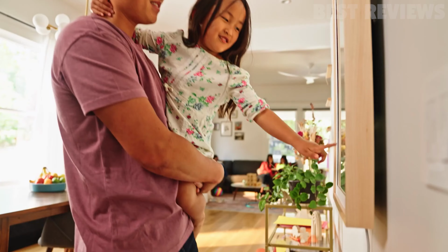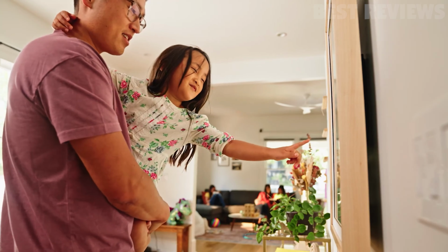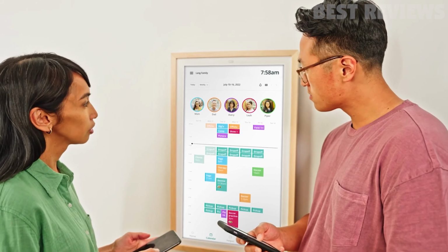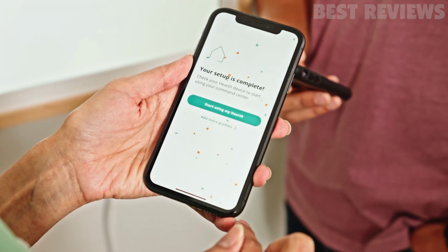Well, now there is. Hearth Display is here to make your life easier by replacing all the outdated systems you use now. Hearth is an interactive touchscreen display that keeps track of all your family calendars, to-dos, and routines, and makes them visible to everyone. Hearth connects everyone's calendars all in one place, so it's easy to visualize and keep track of each other. Hearth also syncs with your existing calendars to make things easy.